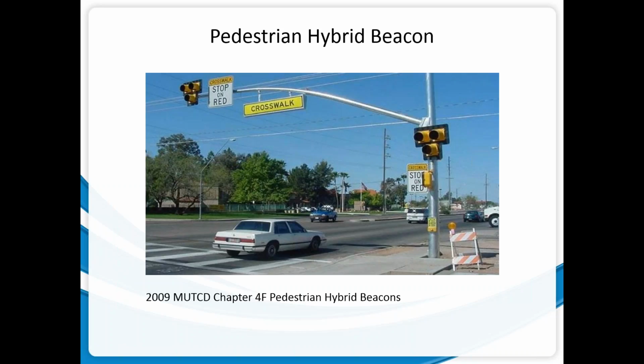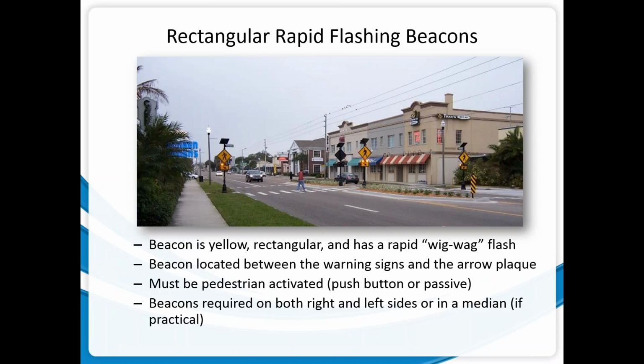And these were really developed by Richard Nassy and some of the team out in Tucson, and we're lucky to have Richard as one of our panelists. The third countermeasure we wanted to evaluate was the rectangular rapid flash beacon, the RRFB. Mike Frederick and some of his folks down in the St. Petersburg area were some of the first to implement that in the city.